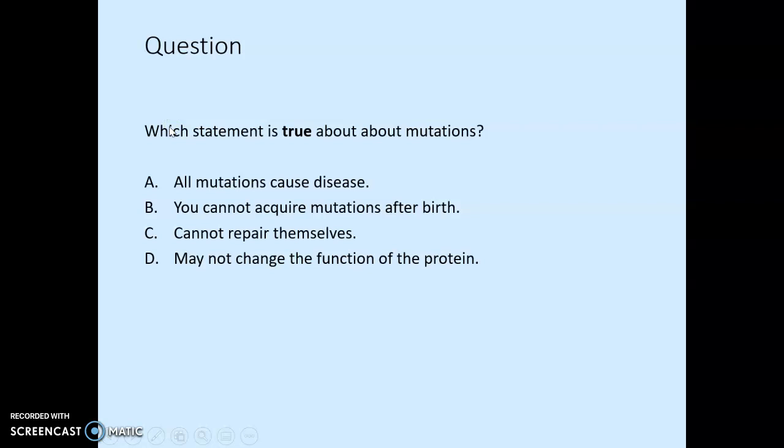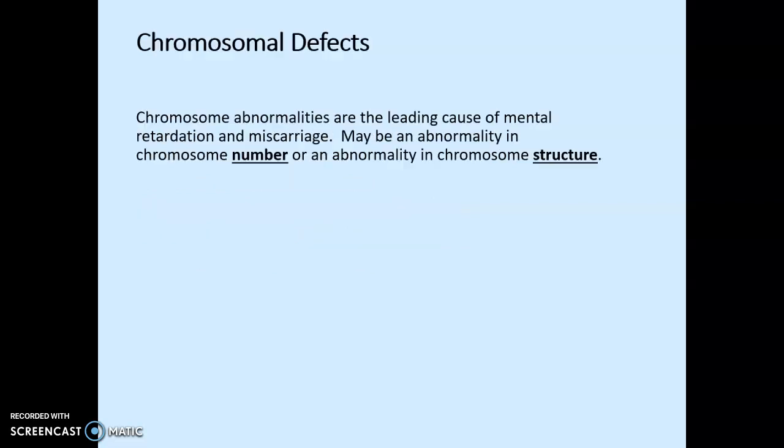Which statement is true about mutations? All mutations cause disease. You cannot acquire mutations after birth. They cannot repair themselves. Or they may not change the function of the protein. And the answer is D, right? They may be silent.